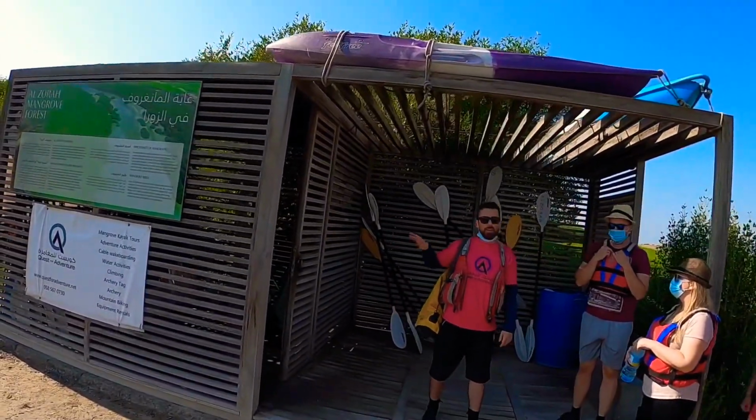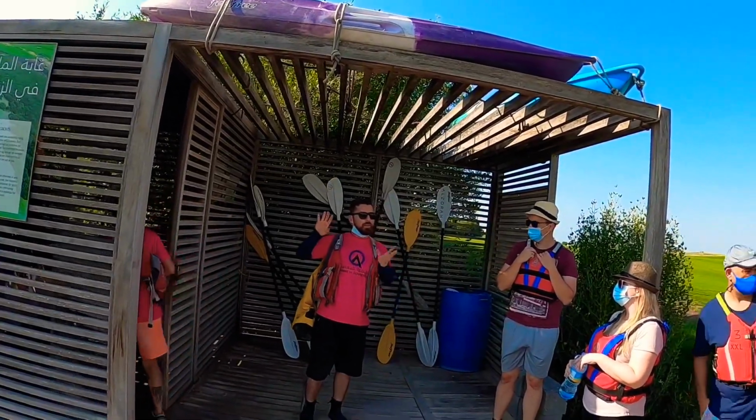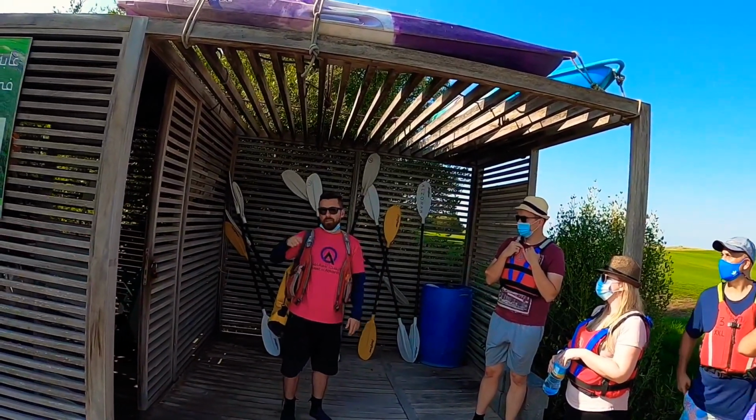Before going for the kayak, the guide has given us a safety instruction on what to do and what not to do while doing the kayak.